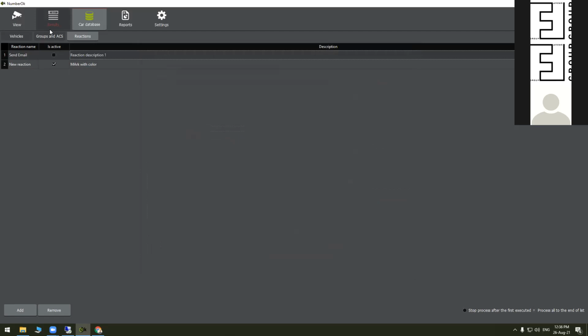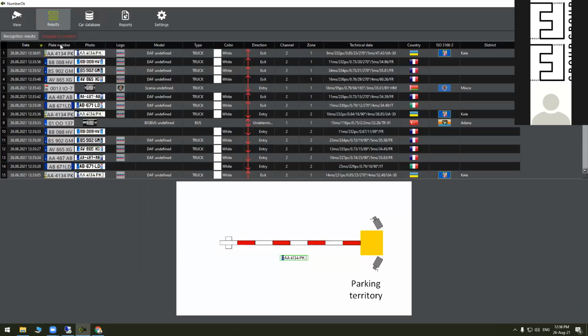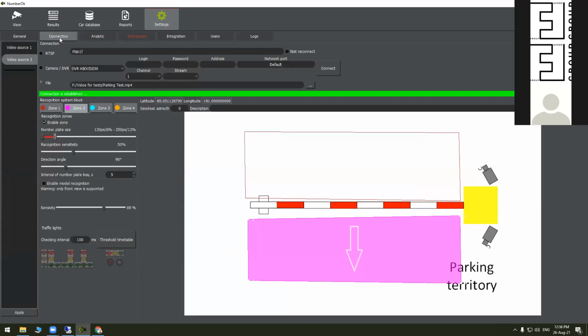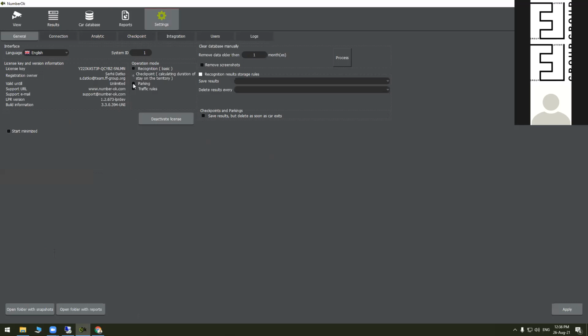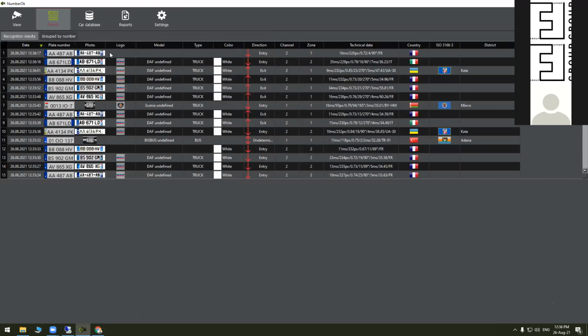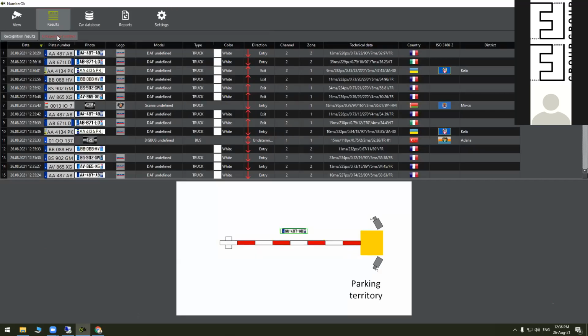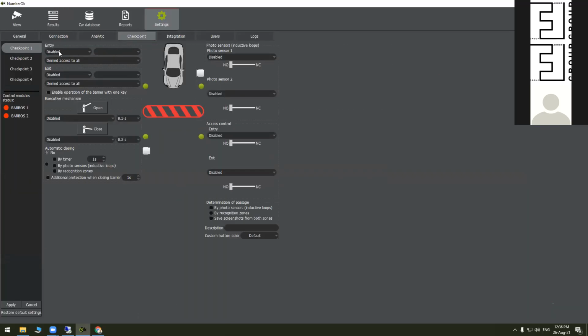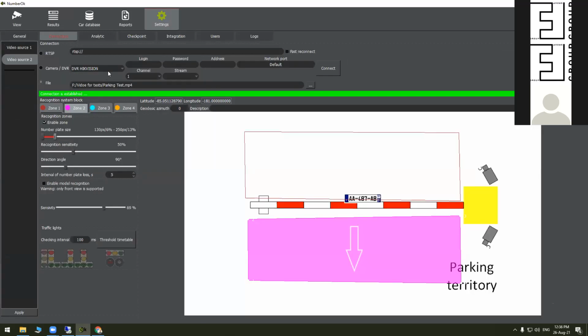It's better to show in results. Yeah, we should switch to group by number, but for this we should check if we are using checkpoint mode. Yes, we are using checkpoint mode. Let's apply these settings. And first of all, we need to set up our checkpoint. When you want to use reactions for checkpoint mode, first of all, you need to set up your checkpoint. So let's set up my checkpoint.